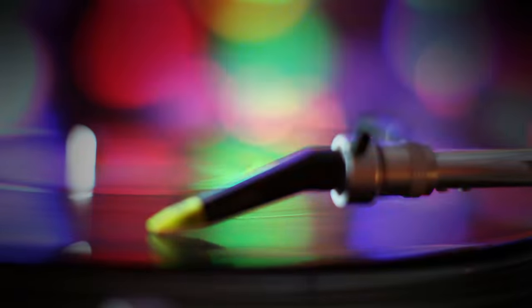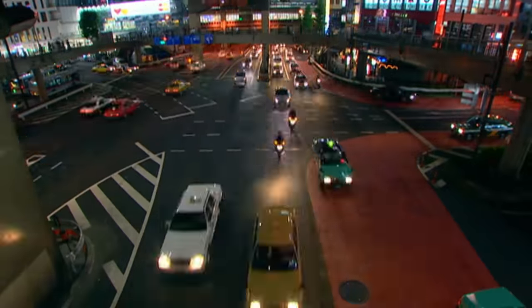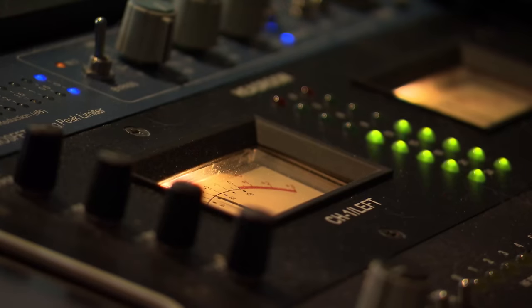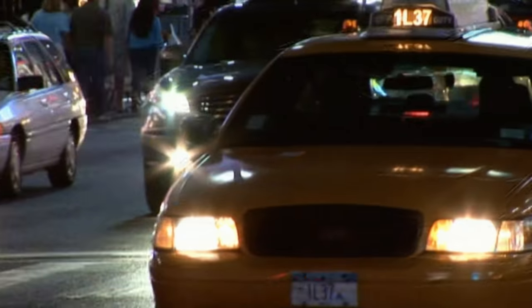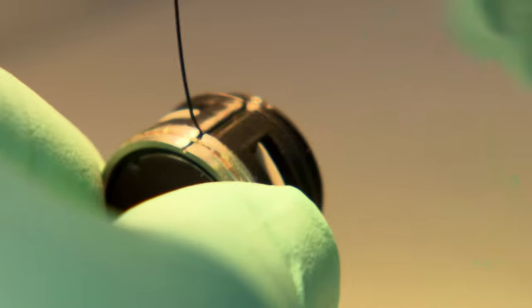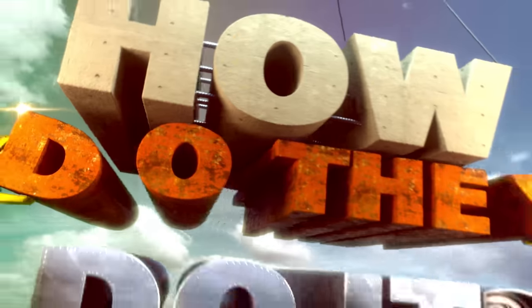Every day, we're assaulted by sound. There's good sound. There's bad sound. And then there's your uncle's band. If you want to record the soundtracks and songs of our lives, you need a microphone. And this company makes one that is so sensitive, it can pick up a careless whisper from hundreds of meters away. How do they do it?